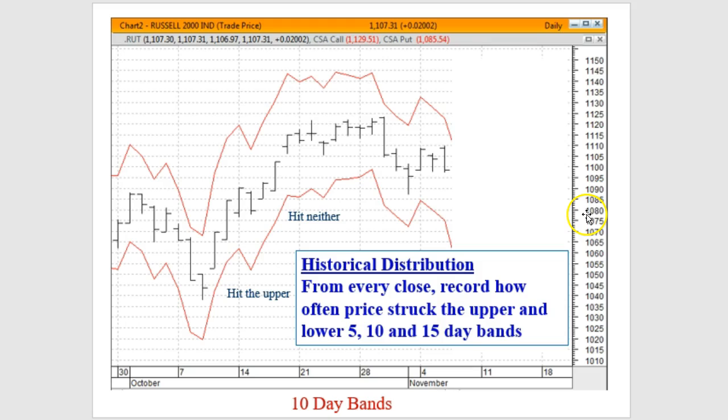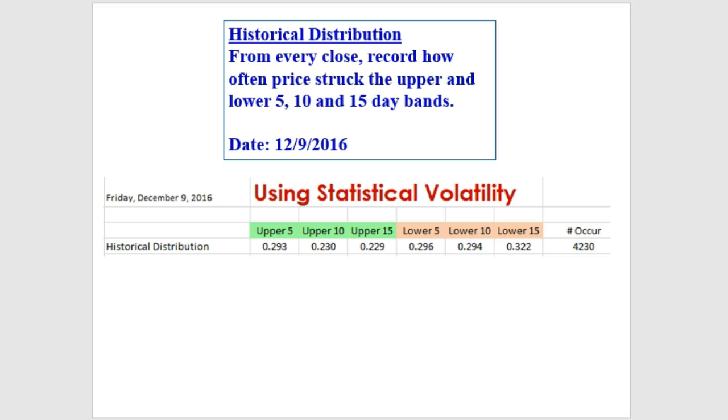So on our historical distribution, for every close, we record how often price struck the upper and lower 5, 10, and 15-day bands, 6 total bands that we're measuring. Here's the recording for the last 4,230 occurrences, going back to January of 2000. Price struck the upper 5-day band 29.3% of the time, the upper 10-day band 23%, the upper 15-day band about 23%. Now the lower bands: it hit the lower 5-day band 29.6%, the lower 10-day band 29.4%, and 32.2% on the lower 15. So that is the benchmark price distribution.